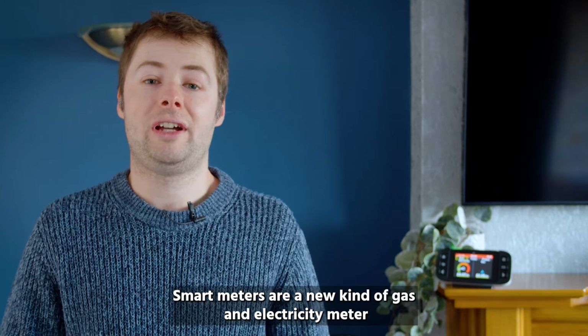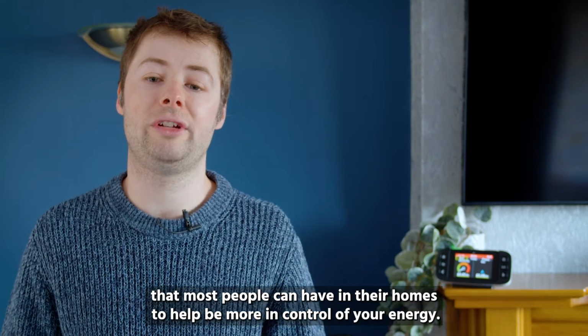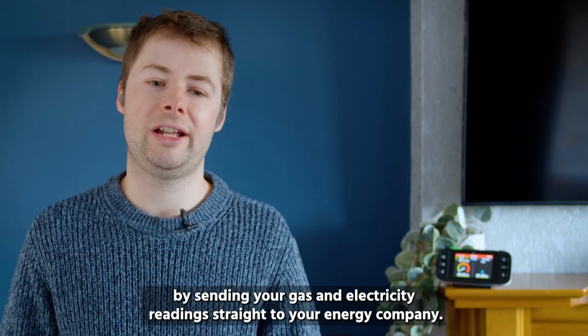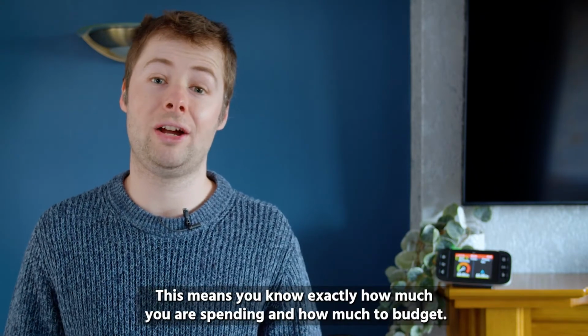Smart meters are a new kind of gas and electricity meter that most people can have in their homes to help be more in control of your energy. Smart meters work by sending your gas and electricity readings straight to your energy company. This means you know exactly how much you are spending and how much to budget.